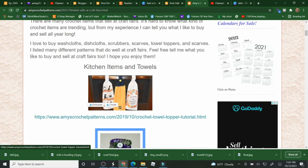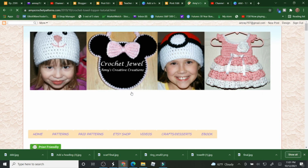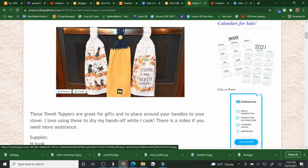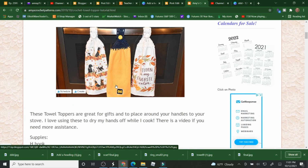One of the most popular items that I do buy most of the time while I'm at craft fairs are these kitchen item towels. So this hanging towel here, it's a towel topper. The link is either you can click right on the picture or right to the link. I'm just going to show you. These are really popular. Every craft fair I go to, they have them. So that means there is competition. It might be a little bit harder to sell them because they're so competitive.